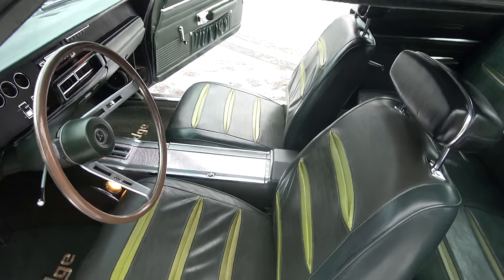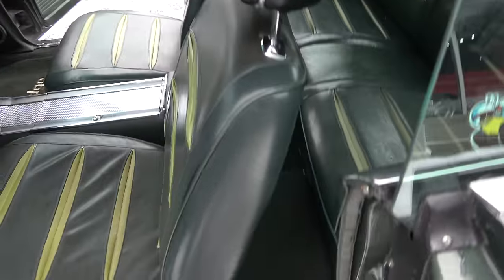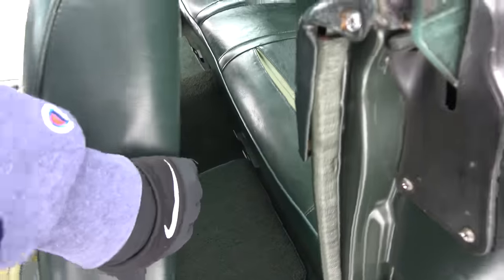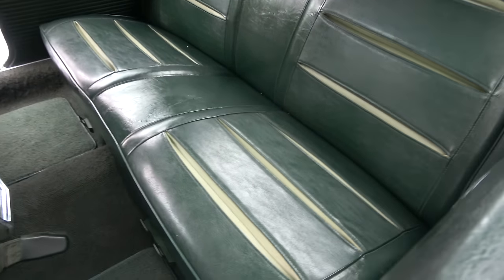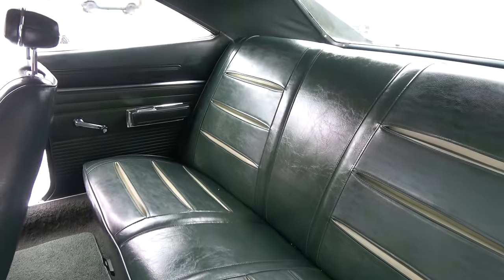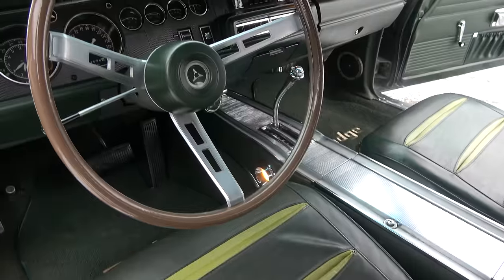Factory bucket seats, console. Factory tach and gauges. Let's see if I can get this open. Heck yeah, through the other side. Yep, I got my finger on it. Seats are nice.